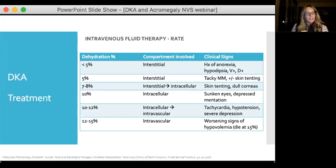I don't commonly personally reach for a colloid, like hydroxyethyl starch, as you really want to restore appropriate volume in the intracellular and interstitial space. You don't want to just hold volume in your intravascular space. However, I would consider hydroxyethyl starch in a cat before I would probably consider it in a dog, but it's not something that I reach for very commonly.